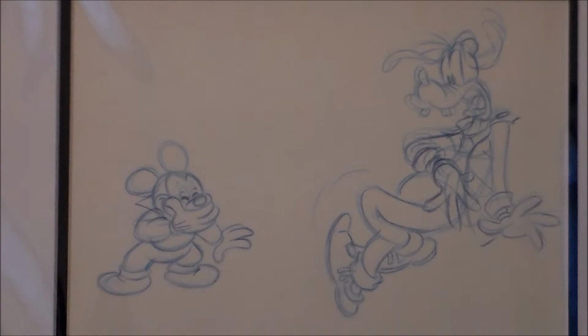So just to give a close-up on the art itself, it's really, really cool. I am really happy with this. I know Laura's going to love it. So by the time you guys actually see this, it'll be after Valentine's Day because I don't want to spoil the surprise for her.